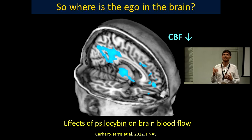And as a prelude to that, I just want to summarize some of the effects that we've seen with psilocybin. So with psilocybin, we used ASL as well, this measure of blood flow. Really, I think that's useful. Its usefulness, I would actually argue, is limited relative to some of the other measures that we've looked at. But its value is really in localizing the effects.